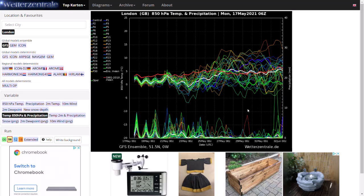As you can see, precipitation is quite low, but there is quite a variation in the ensemble members between what temperatures we're looking at. Some of the ensemble members obviously have the higher pressure positioned a bit further eastwards, which means we will bring up more of a southerly or southeasterly flow. Some have it a bit further westwards, which means it's more of a northeasterly or northerly flow.